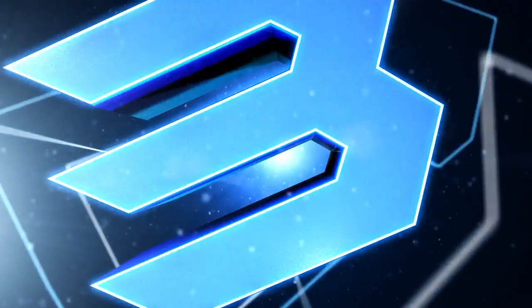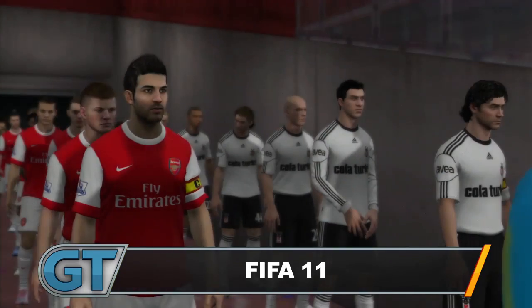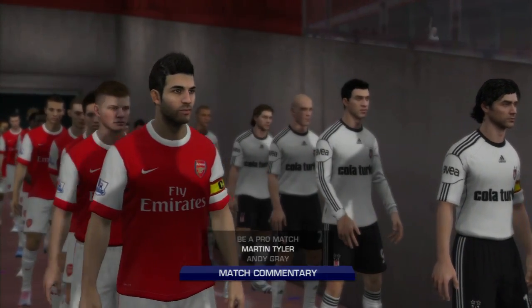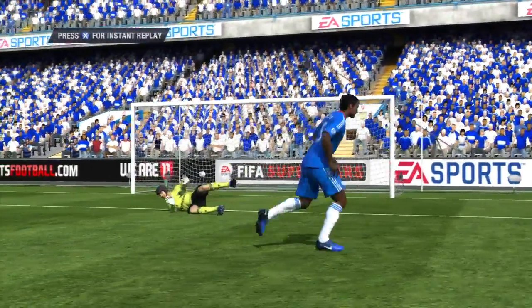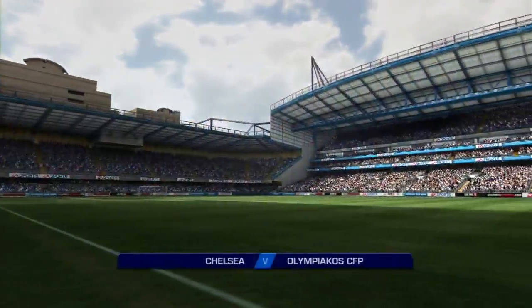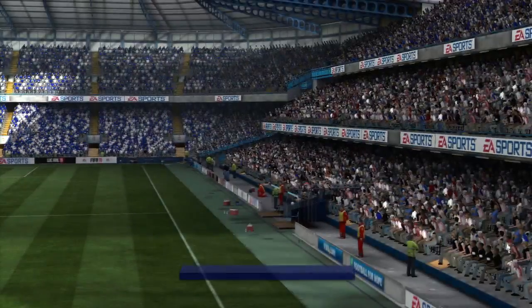Number 3. FIFA 11. FIFA's recent loading screen technique is unique in that it's basically its own mode. When loading a new game, the camera drops behind the player, who can take free shots on some poor goalie. Moments later, the shabby practice field magically turns into a packed stadium, serving as a smooth transition into the match.